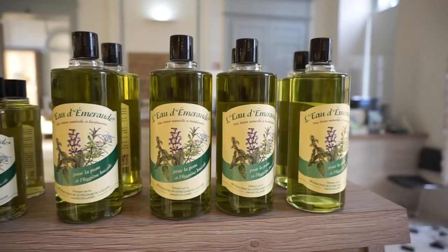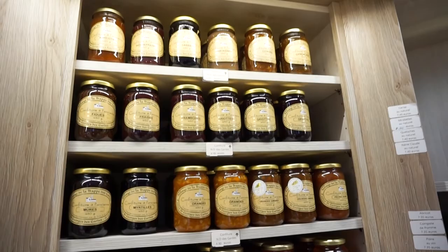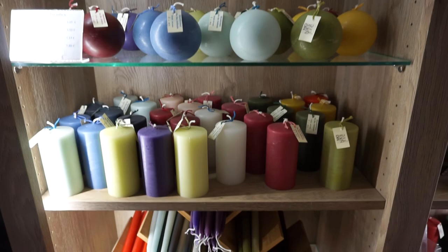Today, visitors to the abbey can buy products made by monks from this abbey and other abbeys across France, which is a creative way to support their work. They produce jams, preserves, biscuits, wine, cider, a range of healthcare products, artwork, ceramics, and beeswax candles, to name a few, with everything made naturally and supporting a good cause.